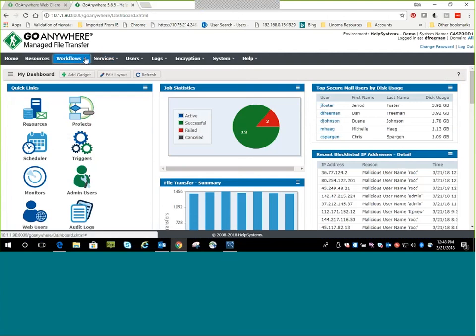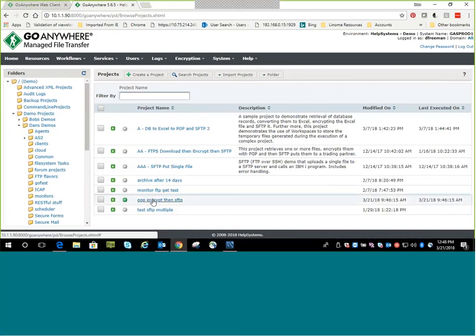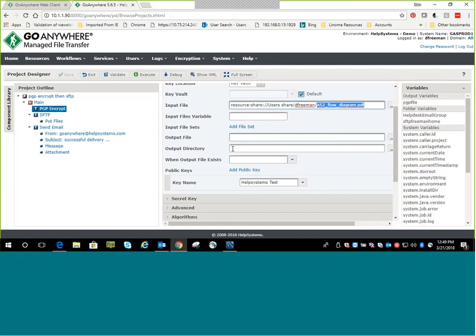All right, for the last project here, we'll go through a quick project to show you that example that we talked about, PGP encrypting files and then SFTPing them on an automated basis. We can go to our projects and add a PGP encrypt task. Here, we're just taking an individual file, explicitly this PDF file, and I'm going to PGP encrypt it using this help system test key.